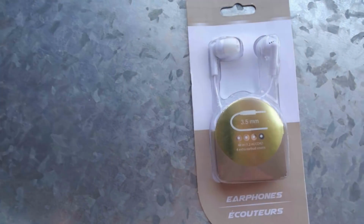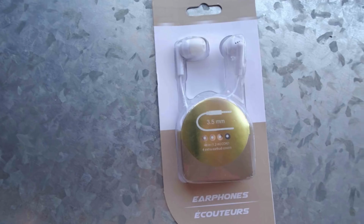I grabbed some earbuds or earphones for my laptop because somehow I've misplaced mine, so these were there. I'm sure they're not the best quality, but they will work for what I'm editing.